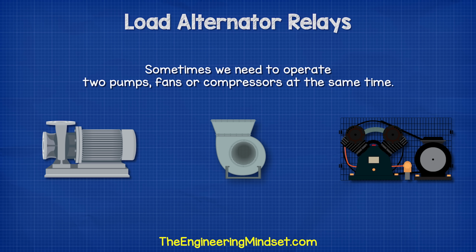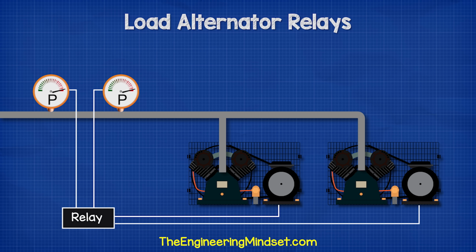Sometimes we need to run both pumps, fans or compressors at the same time. For example, with a set of air compressors, if the demand for air is very high, then 2 compressors might need to run to meet the demand.